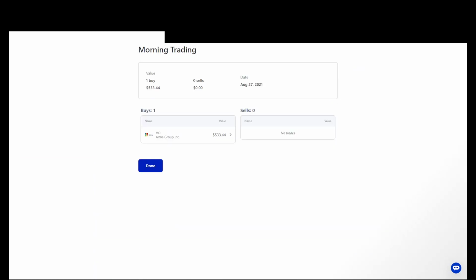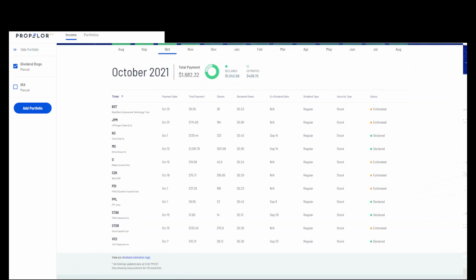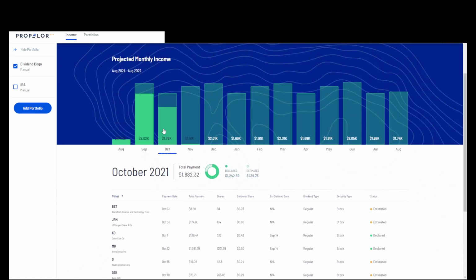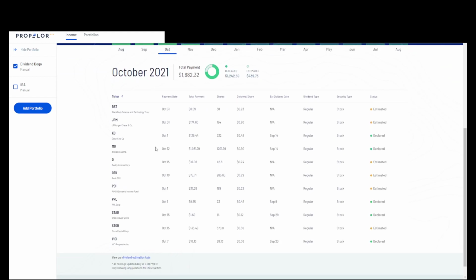I did have a little bit of activity this week. I did buy some more MO there. MO raised its dividend just under 5%, which was pretty much the expected raise. It puts them at 90 cents. Which, if we come over to Propeller, I will show you what the Propeller looks like for this. You can see that for the October payment, MO is now sitting at 90 cents.